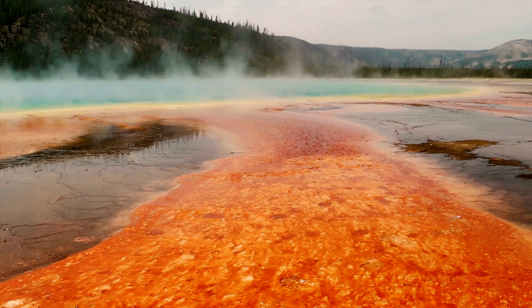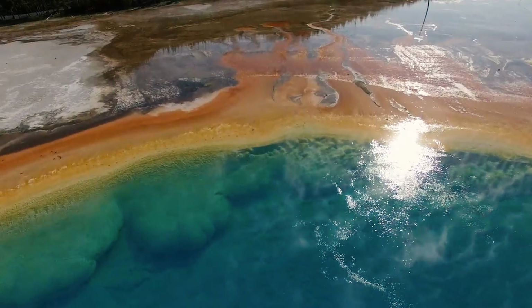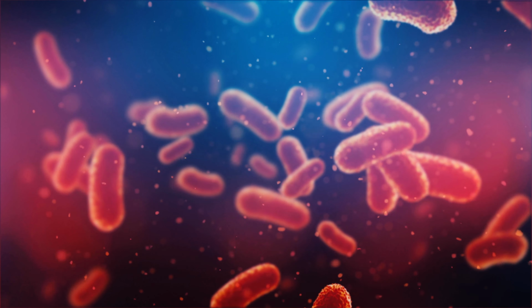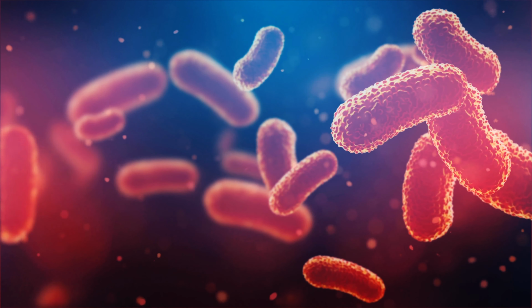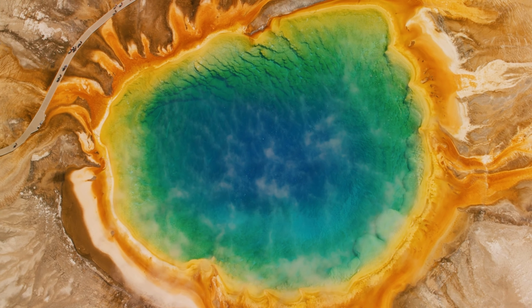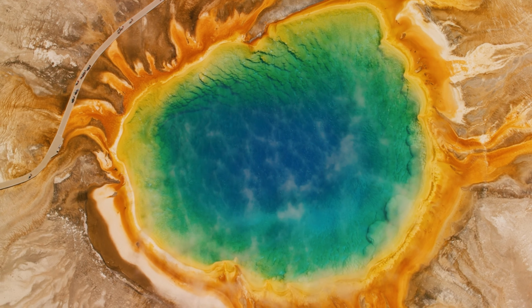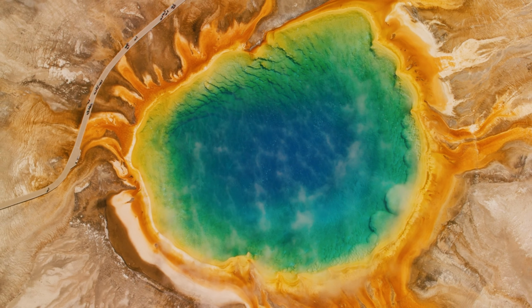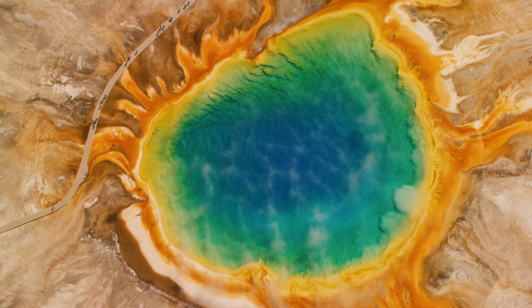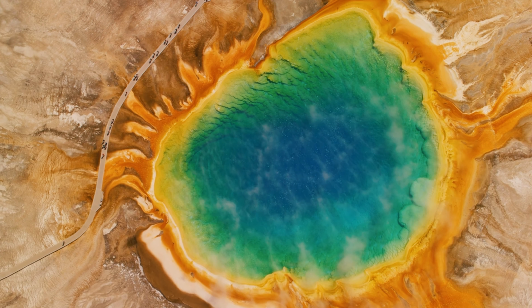Truly fascinating. The green and yellow hues that are closer to the center are due to carotenoid pigments in the bacteria, which protect them from the sun's harsh rays, while the outermost orange and red rings are colored by other microbial species that can tolerate cooler waters. Each of these colorful microbes plays a crucial role in the spring's ecosystem, breaking down hydrogen sulfide and releasing energy for other organisms, maintaining the delicate balance of life.